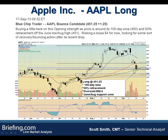The green line is the 100-day moving average. Price came down pretty aggressively over the course of about 3 or 4 days. It was an oversold candidate on our TA scans, and a 50% retracement was in effect off the July low and the August high. The RSI 5, and I'm sure stochastics or whatever else, were getting pretty oversold, and it looked like there was a chance that there was going to be some sort of bouncing activity going on.